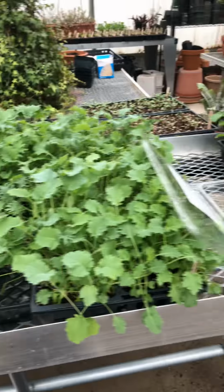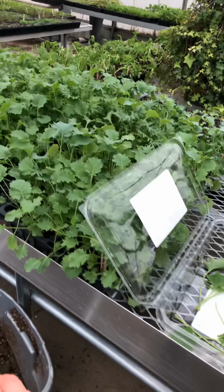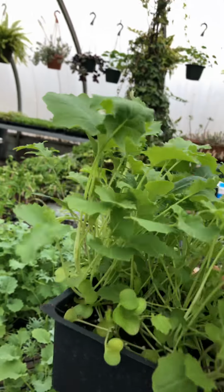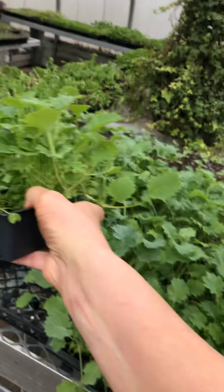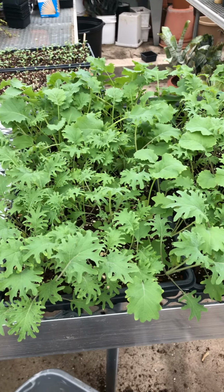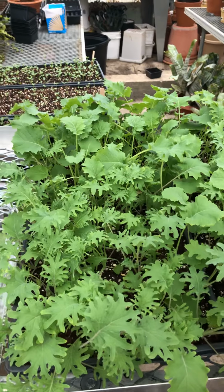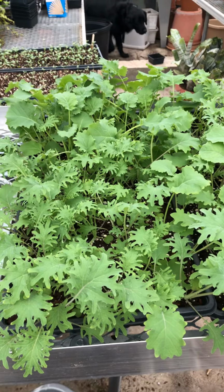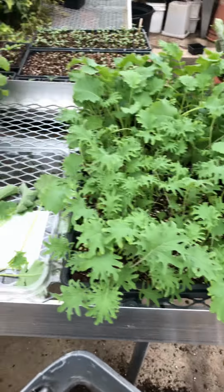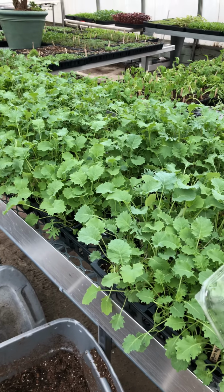A while back I showed you that I had separated some kale. I had taken one of these small flats, separated all the plants that were in that small flat, and spread them out across this full flat. When I showed you the picture before, these guys were quite a bit smaller. They had gotten stressed from being transplanted, but as you can see now, they have totally kicked right in. They're now growing better than these guys because these guys are so overcrowded.